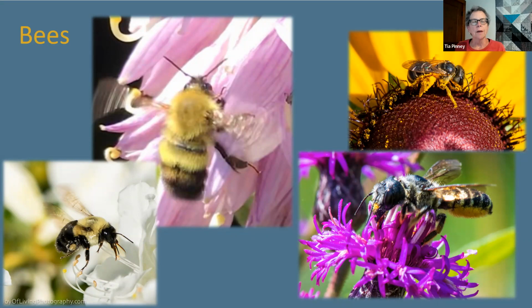And then we have two other native bees on the right, top and bottom. I'm going to turn on my laser pointer here, see if that helps you visualize what I'm talking about. You can see that this bee has got tons of pollen on its hind leg. This bee, not so much. This is a different kind of bee, but there are hundreds of species of native bees that are very important pollinators and thus important to the success of many different plants in our local systems.